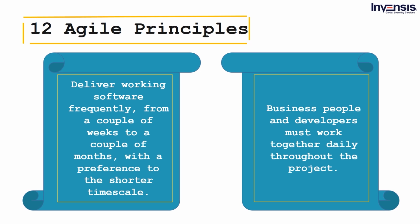Business people and developers must work together daily throughout the project. Agile is all about collaboration, where there are cross-functional teams working on a project to deliver the software to the customer that meets new market demands. This is a crucial process, and this does not come naturally for the enterprise workforce. One can also use communication tools to work along with remote workers who are at different locations.